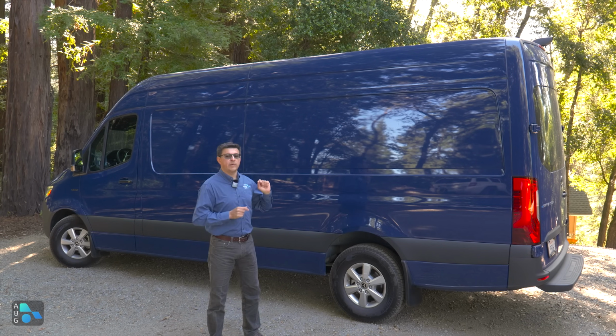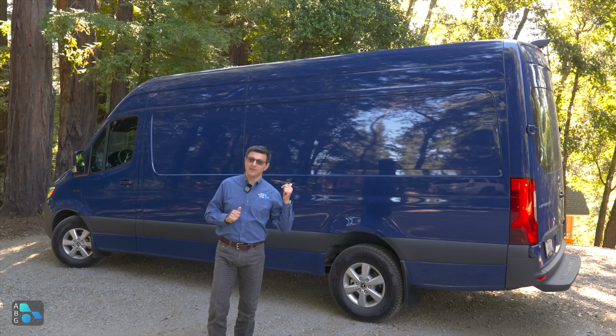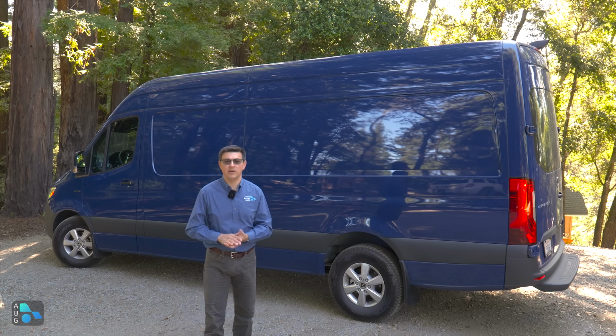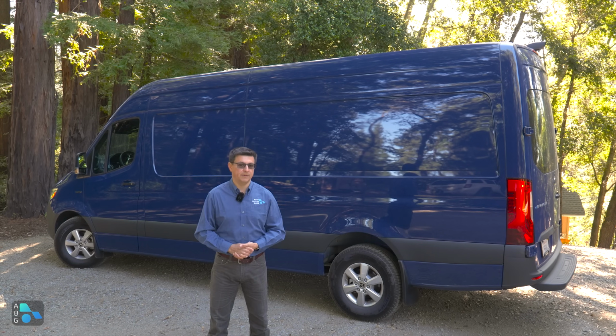Mercedes says this is also rated to tow, although I'm not exactly sure how this would perform if you had 2,000 pounds of payload inside and then some trailer connected to the back, but it is rated to tow up to 4,100 pounds when properly equipped.